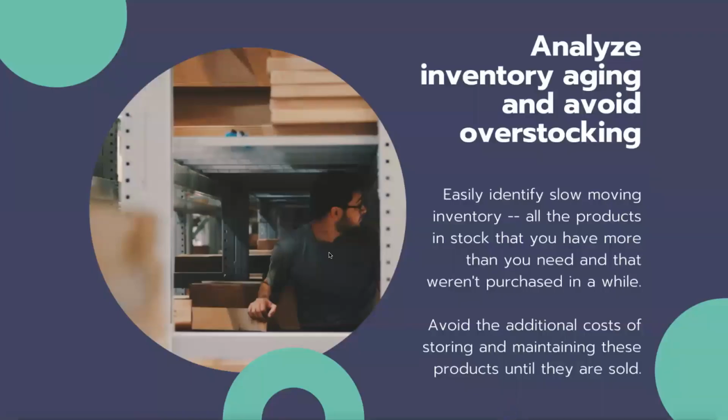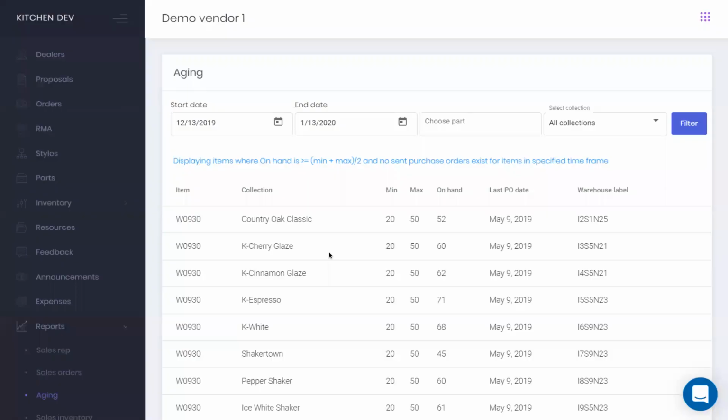All right, next: how to analyze inventory aging and avoid overstocking. We help you identify slow-moving inventory, so you can make decisions about what to do if something is not even being sold and is sitting in your warehouse. You need that space. Space is valuable. So we provide you a report where you can define the start and end dates, like the last 6 months or 1 year, that you want to analyze. You can go collection by collection, or go down to the part level and see just one part's data.